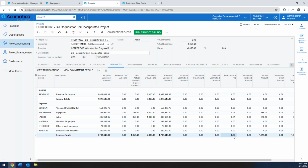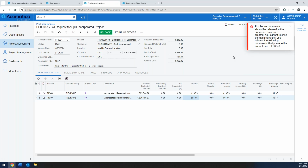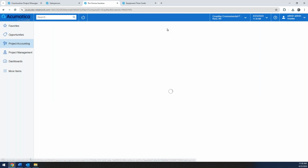And I've done about 0.06% of the project. So by clicking Run Project Billing, we'll go ahead and type in that we have accomplished 0.06 of the particular project on both of these lines. You would want to indicate the line that you've actually done, and we can print out an AIA style report, but in the interest of time today, I'll go ahead and click Release. It's telling me I've already got one, so that's fine. I just did it twice by accident. And we can process the billings accordingly.